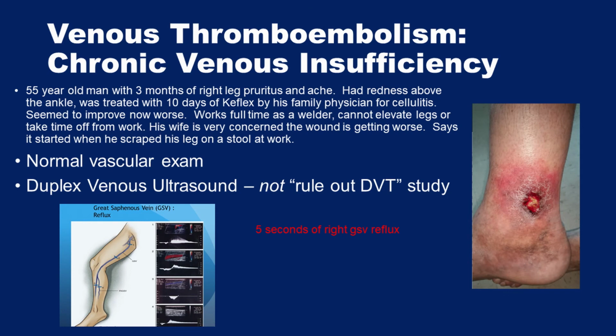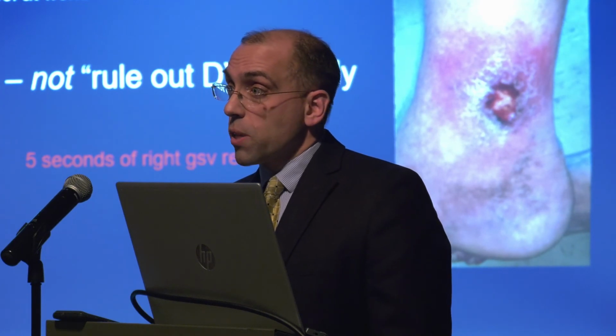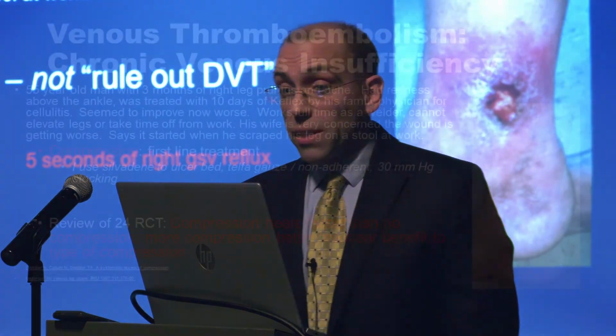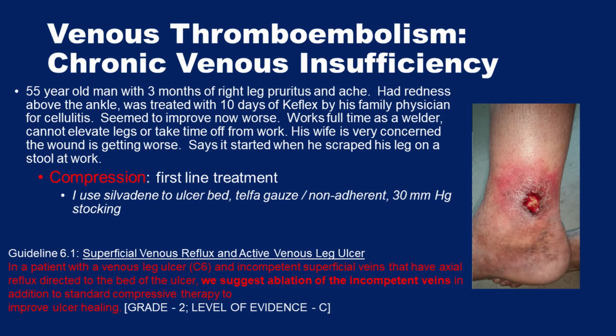Once we have a diagnosis of venous reflux, typically the answer is to treat with compression, reduce the bioburden. There's no evidence that says one form of compression is better than another. For years, patients were saddled with Unna boots. I tend to use Silvadene, Telfa gauze, and compression. That, combined with treating their reflux, often gets them healed. There's been randomized controlled trials with compression, but there's really not one that's better than the other. There is level 2 evidence that says patients who have active venous ulcers and reflux, their reflux should be treated.